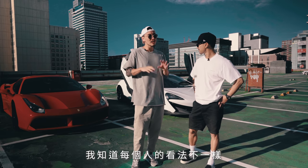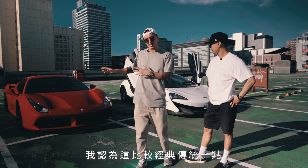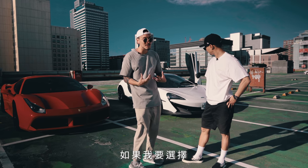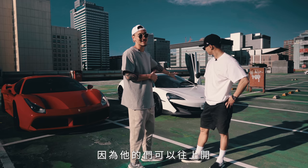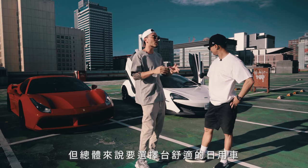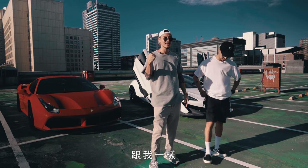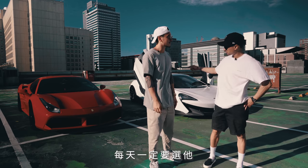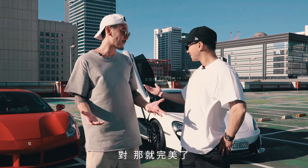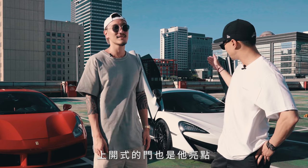But looks wise, everyone's got a different opinion. I think that this is more of a classic traditional design, but this one is more modern. If I had to choose, I would choose this exterior because the doors go up and it just looks more modern. But overall, if I were to choose a daily that I'm comfortable with, I would choose your car. That's my choice. Same as me. Every day, definitely this. If I could get seats upgraded, that would be perfect. That would probably be dope. But other than that, I think this car is definitely for tracks. And when the doors go up, it's just extra points.